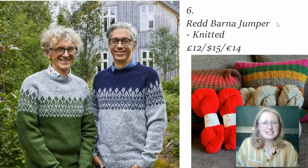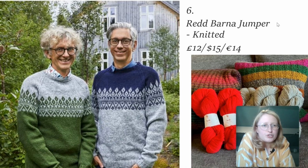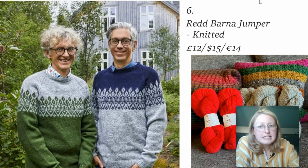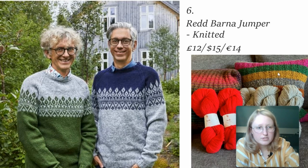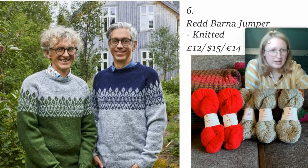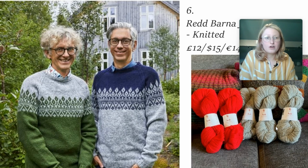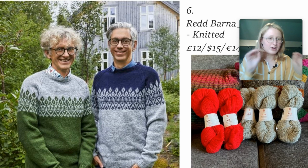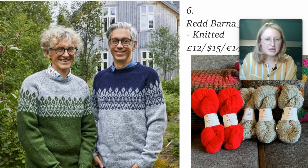Number 6 is the Red Burner to Save the Children jumper. This is knitted, it's slightly more expensive, it's £12, 15 US dollars, and 14 euros. Can we move me out the way? There we go. On the right, the red and light grey is the wool I got to do this in. I bought it on the Arne and Carlos knitting holiday in the Hillsborg factory. So that is the actual factory that produces the wool that jumper is made in.